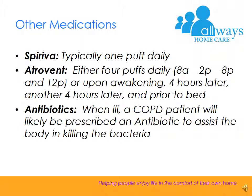And we can help them out by doing an 8 a.m., 2 p.m., 8 p.m. schedule. It is not necessarily needed at 12 p.m. You can do one at 8 a.m., noon, 3, as long as they're getting those 4 puffs daily, and then they can take the last puff prior to bed.